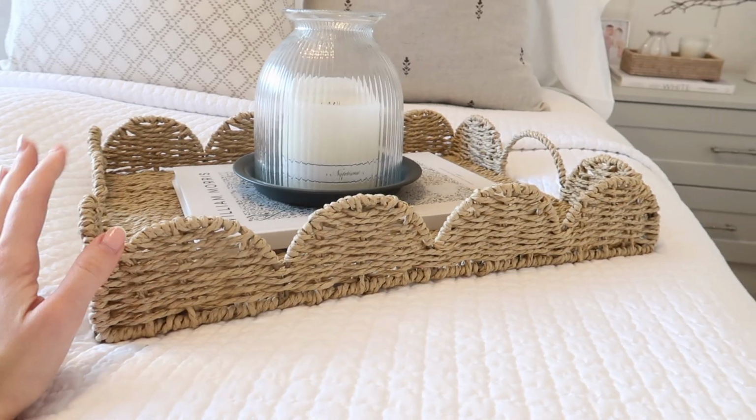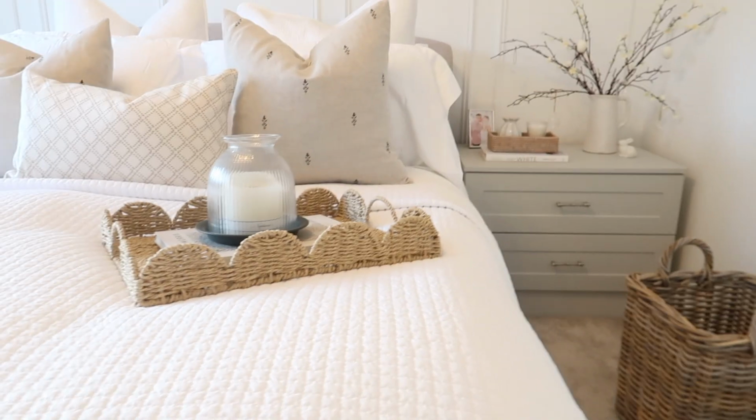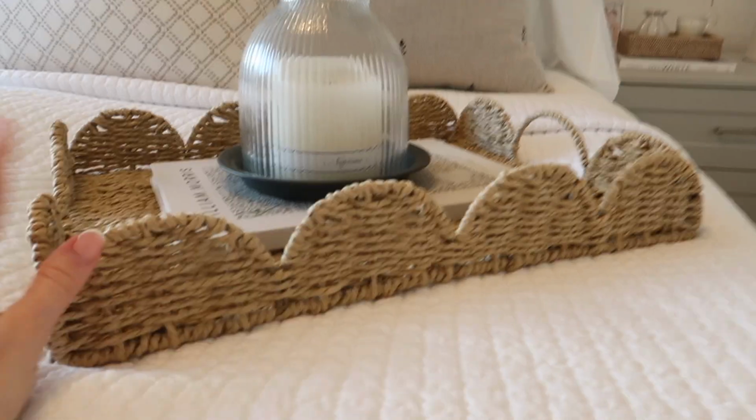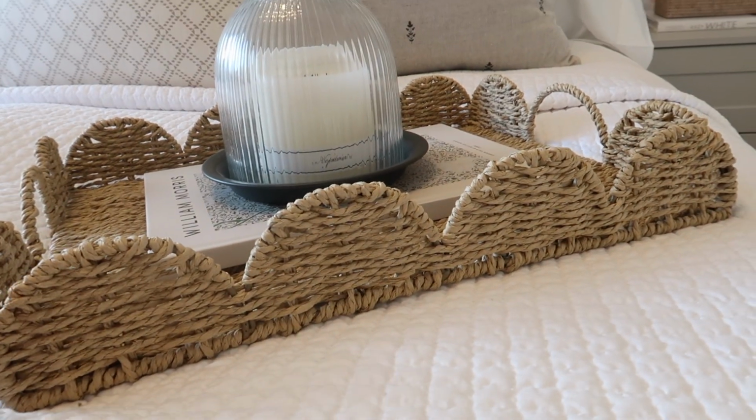So this, you may recognise it, this is the Matalan tray. How stunning does it look on the bed? I'll just turn the brightness down. This tray is just beautiful. I love the scallop details so much. I just love scalloped anything.